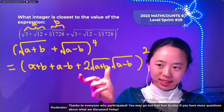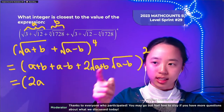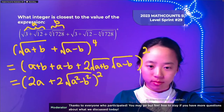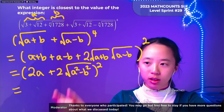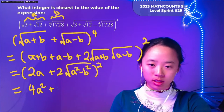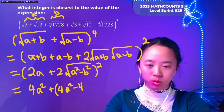Obviously, this looks very messy, but there's a lot of things that can be canceled out. The b and b cancel out to make 2a, and then this thing over here is just difference of squares, so that becomes 2 root a squared minus b squared, squared. And then this thing squared is 4a squared, and this thing squared is 4 times a squared minus b squared. Or we can also write that as just 4a squared minus 4b squared.